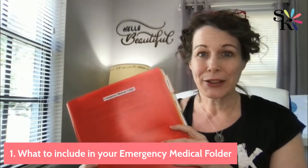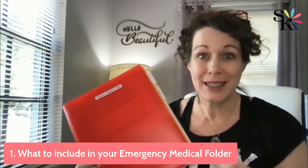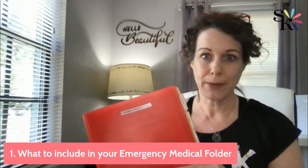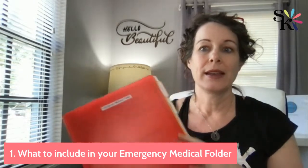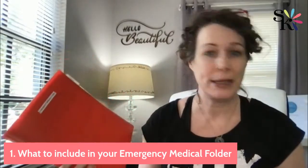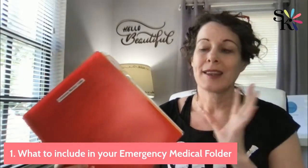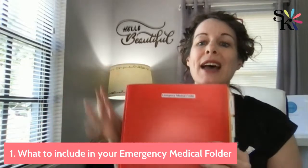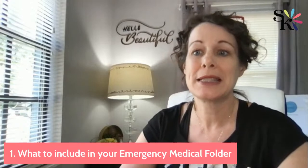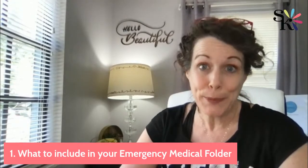If it's not necessarily something that you would need in that split second of the emergency, then it would go in your main important papers binder. And there's a workshop later this week on how to set up an important papers binder for all the rest of your information. That's where the rest would go. So that's what is included in your emergency medical folder. Next, I'll talk about what's not included on purpose.